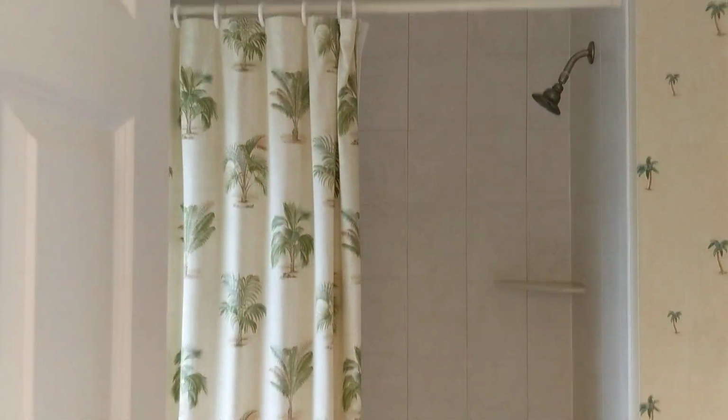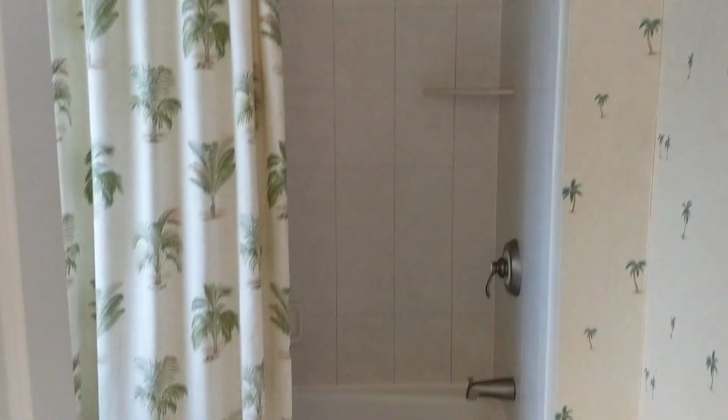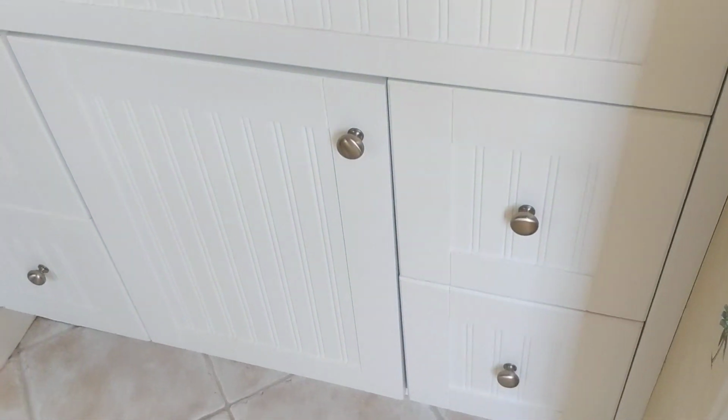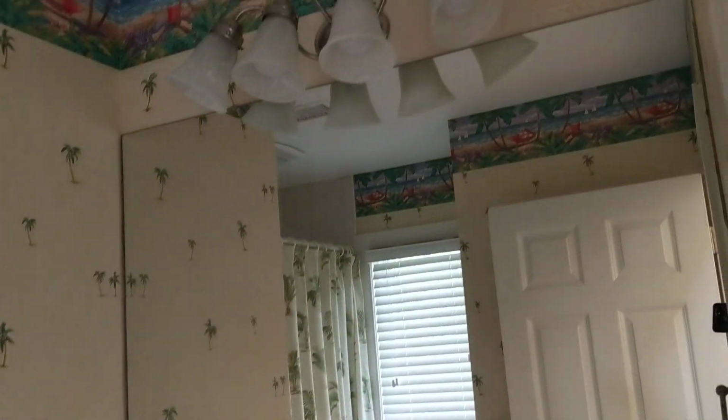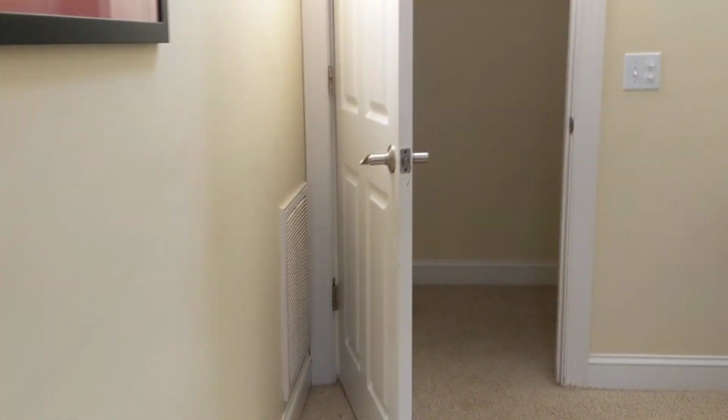The floors are a little bit different tile than what we've seen, and it looks like they've done a little bit more with the, updated the tile around this shower a little bit along with the shower head. And then the shaker style vanity and newer faucets.